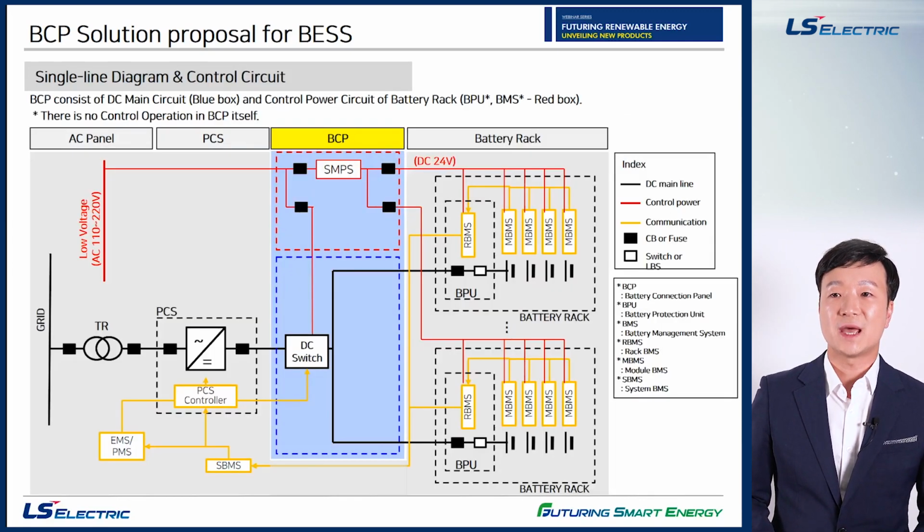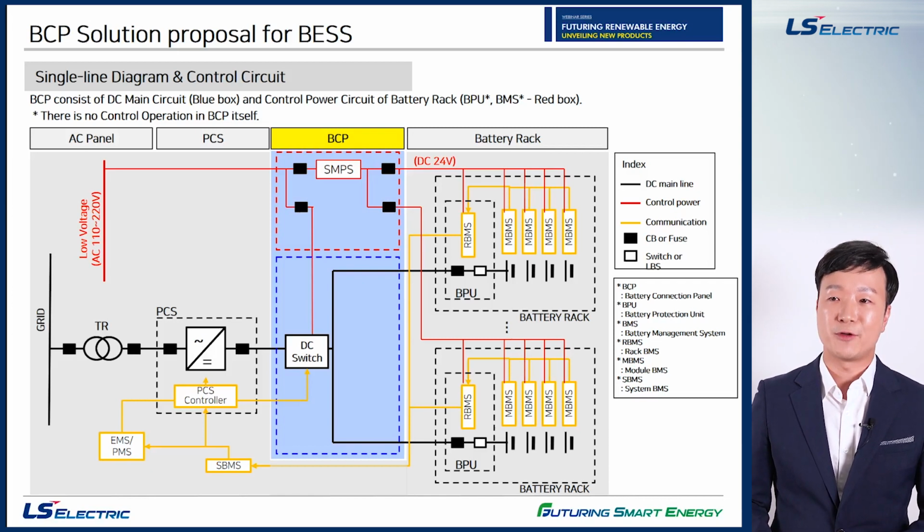Let's have a look at the single line diagram. Simply, the panels are composed of the DC panel, the blue box, and the control panel, the red one. The DC side is directly connected to each battery rack, as I explained, and the control panel is used as power circuit control of batteries and BCPs.